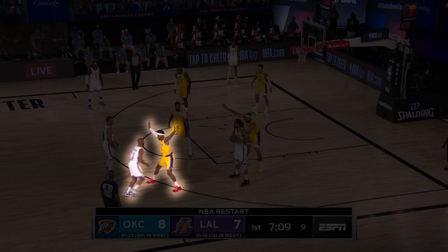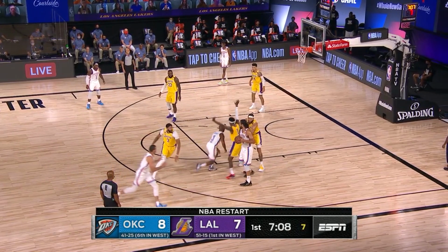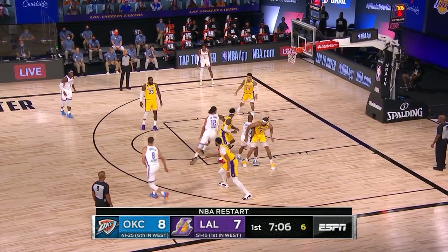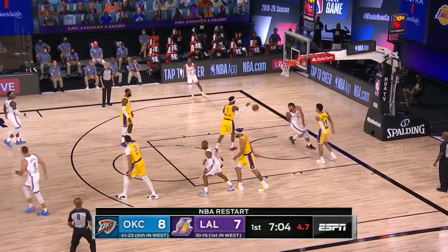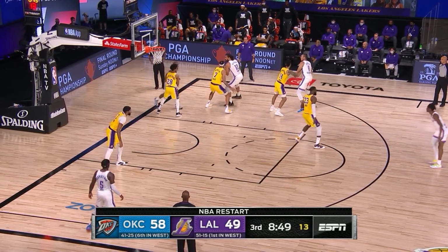Kentavious Caldwell-Pope is denying Chris Paul trying to come off this handoff or just this two-man game. So Chris Paul is going to curl inside the lane and set a quick ball screen with his hip on JaVale McGee, and because he's so small, gets his shoulder into his chest and allows Steven Adams to get downhill for a dunk. This action, this ball screen occurred 2 more times throughout the rest of the game.